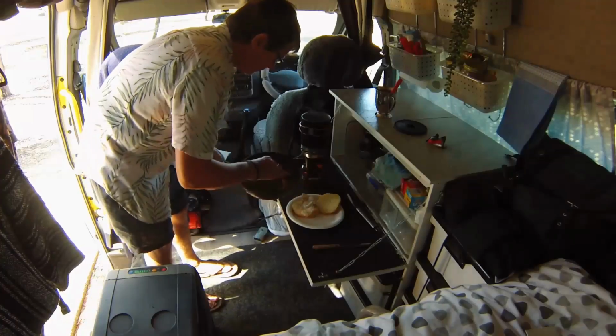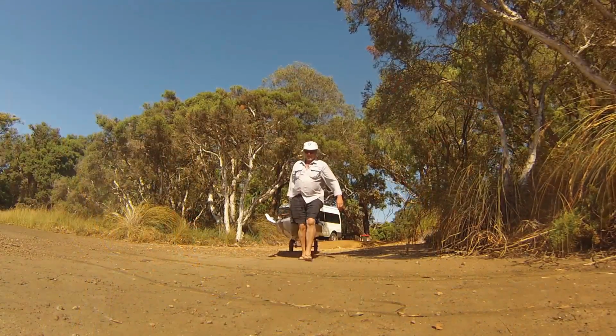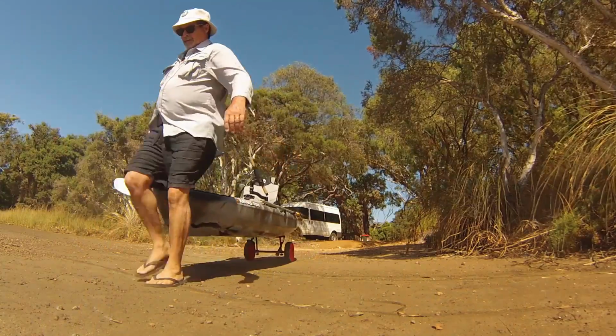Make sure there's no camping signs, no parking or trespass signs in the area, and make sure your car keys are handy for a quick getaway.